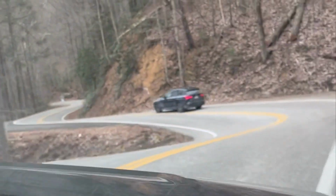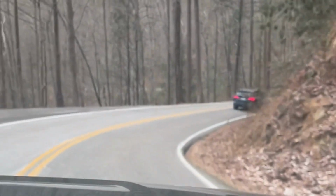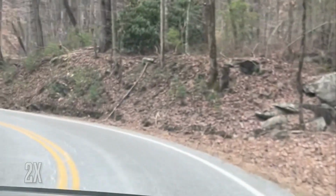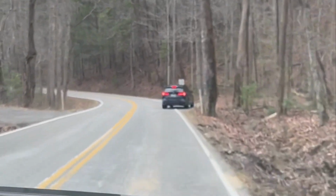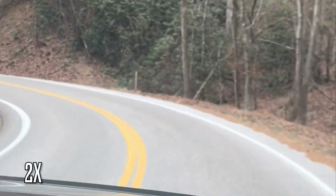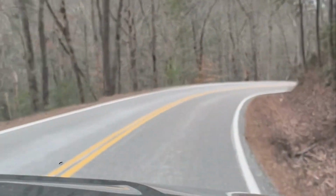Oh, Lord, yeah. Oh my gosh. If they get any, oh, they're gonna let you pass. They're letting you pass. They're like, we're not going any faster. Couldn't take the heat.